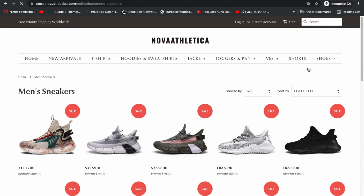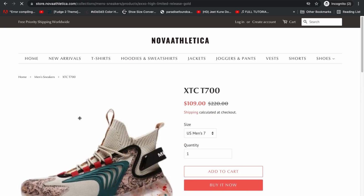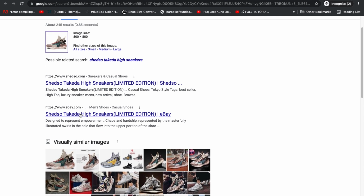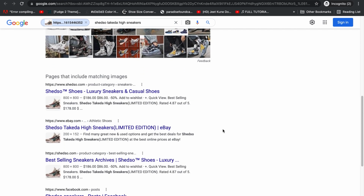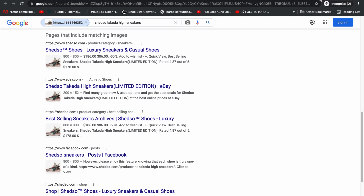Let's go see if they have other sneakers. They do, and that's good because I can click on this one and we can run the catfish test again. Search Google for image and see what we find. And we see that we find others. We have one here from eBay, so let's open that. But there's Shedso here as well. Let's open that. All right, I'm not going to over confuse and over complicate everything, so let's do one shoe at a time.